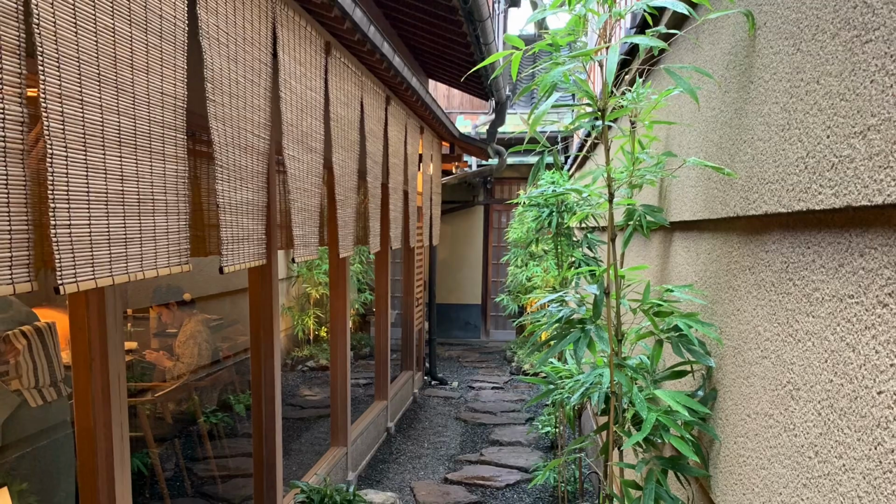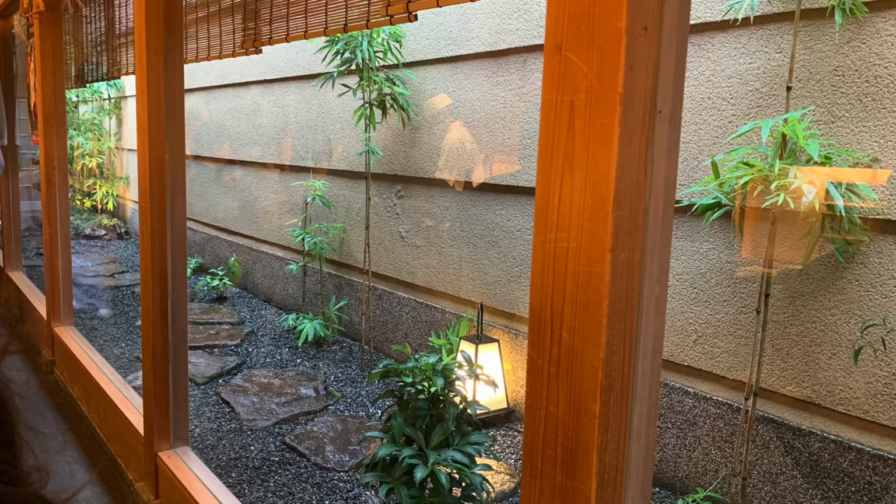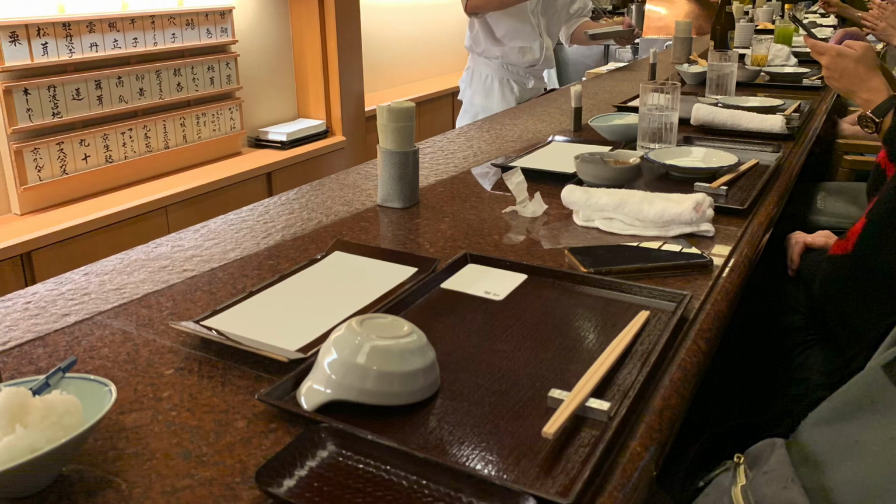This restaurant was opened in 1885, more than 200 years ago. So here you will sit at the counter and the chef will fry the tempura in front of you and serve it right away.